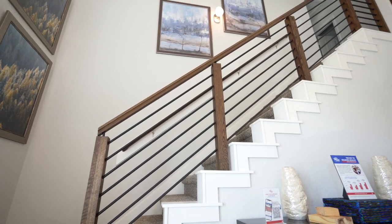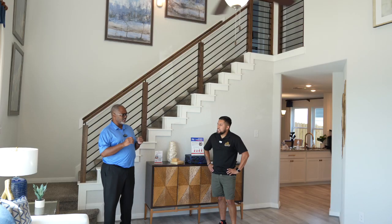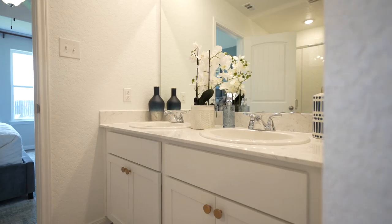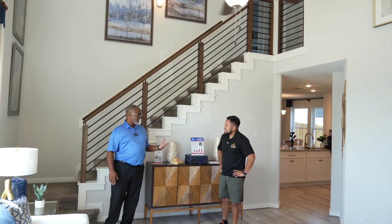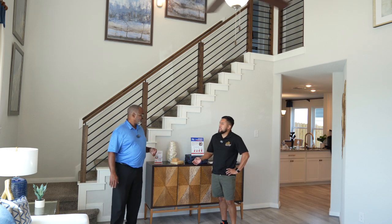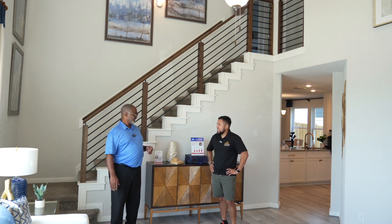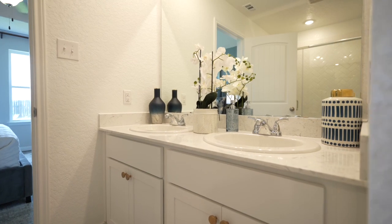All solid wood construction, no plywood. Very nice. A lot of attention to detail. Granite standard everywhere. Love that. So that $25,000 cash, you use it all to buy down your rate. You don't even have to use it on simple upgrades like granite. Granite is standard, very nice, in the kitchen, standard in the bathroom.